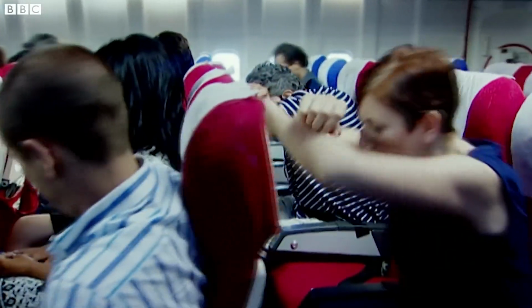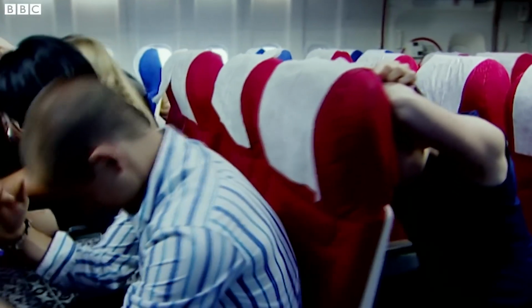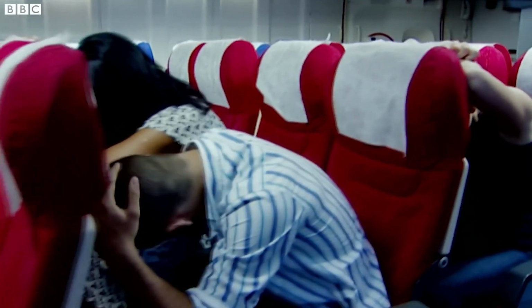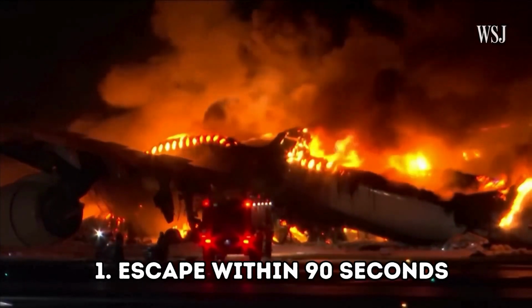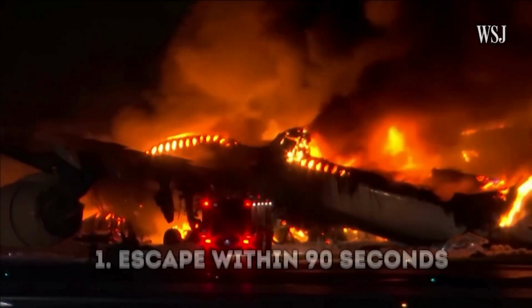For passengers with a seat in front of them, cross your hands on the seat in front and rest your forehead on top. If you find yourself without a seat in front, bend forward as much as possible, grasp your legs behind the knees, and keep your head down until the plane comes to a stop. In addition to these measures, fasten your seatbelt securely, and try to stay calm and focused on the escape plan when the action begins.